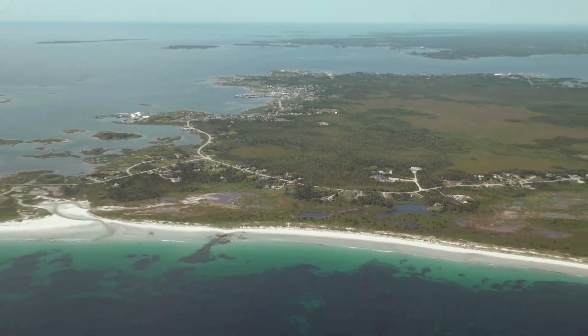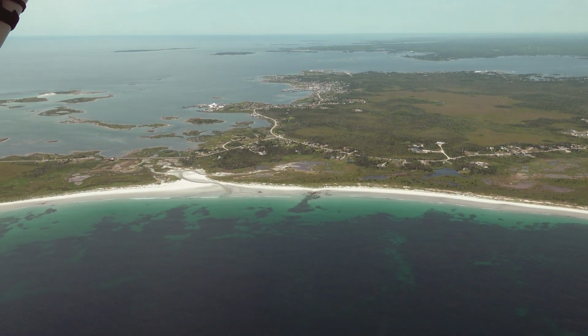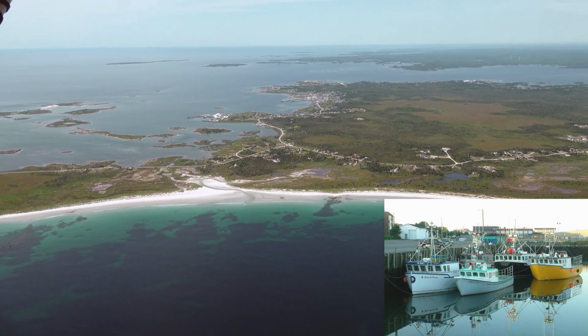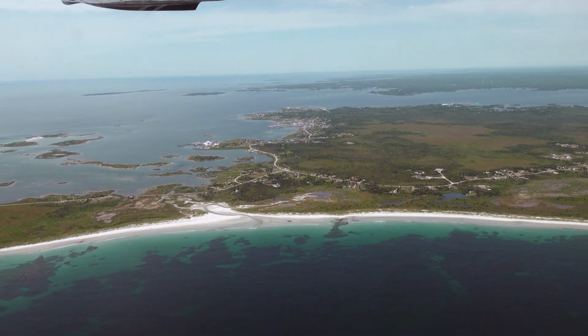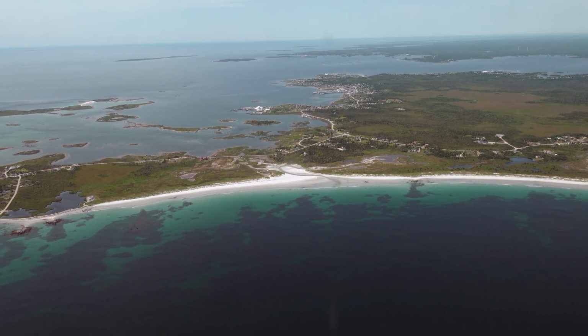In the early 1900s, a local fisherman named Ephraim Atkinson designed the very first Cape Islander boat, a practical, square-sterned vessel purpose-built for these waters. That simple design became the backbone of lobster fishing across the Maritimes, and it's still widely used today.